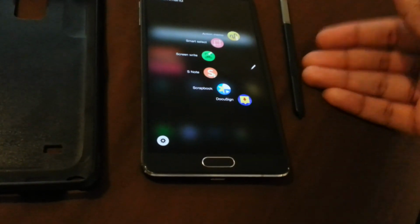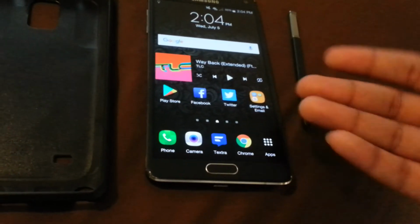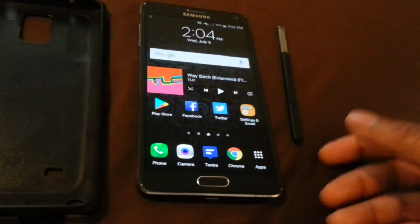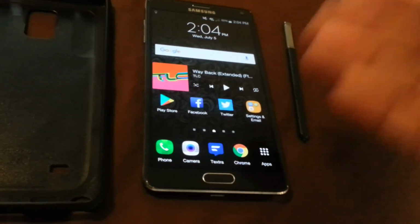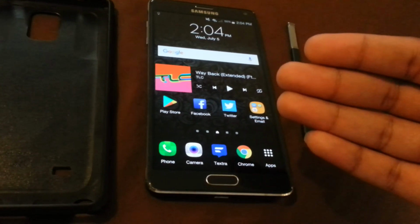And I feel like the more I use this pen, the harder it is to get a phone without a pen. And like I said, with what happened with the Note 7 and then with the Note 5 not having SD card storage, the Note 4 was the way to go. So with that, that's pretty much been my experience with the Note 4. It's really reliable. I still love it to this day.